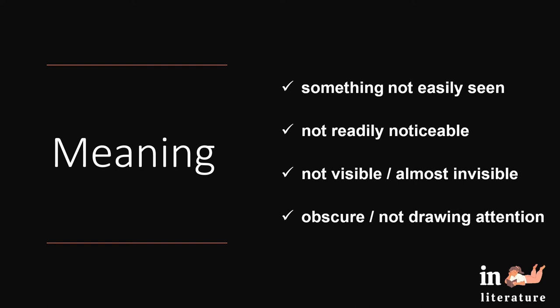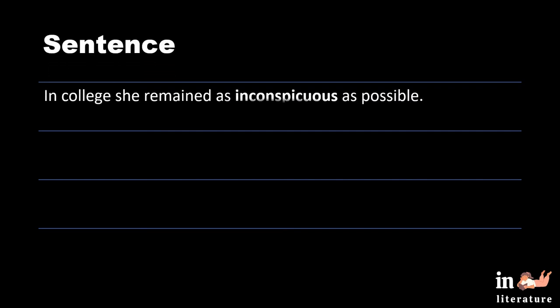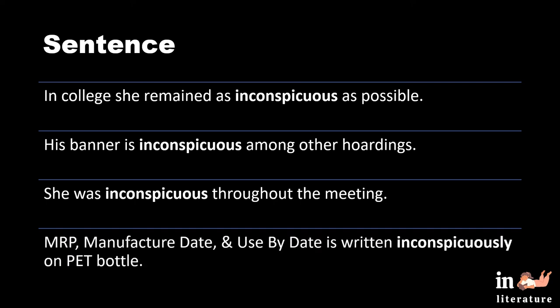I guess it is pretty simple to understand, and now that you're through with the meaning part, it's pretty easy to use it in a sentence. For example: in college, she remained as inconspicuous as possible. His banner is inconspicuous among other hoardings. She was inconspicuous throughout the meeting. MRP, manufacture date, and use by date are written inconspicuously on a PET bottle.